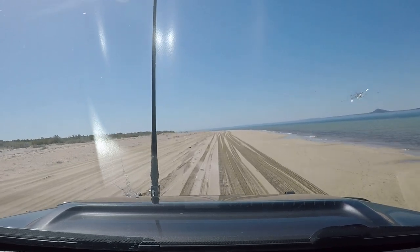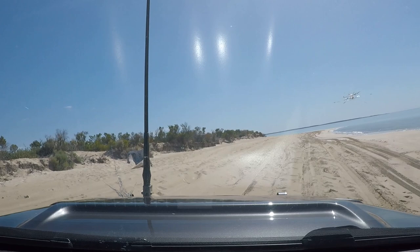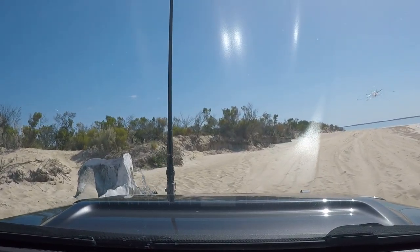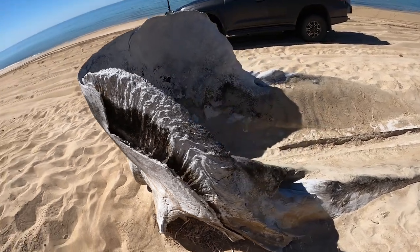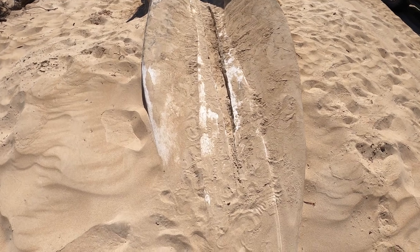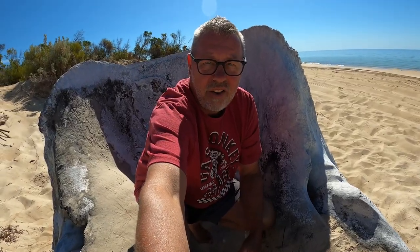It is, isn't it? Is that a whalebone? Holy cow. Oh my god, that's huge. Have a look at the size of this bone. It's the head of a whale. And that's his scoopy bit. Like, check that out. I'm sitting inside this thing. It's friggin' massive.